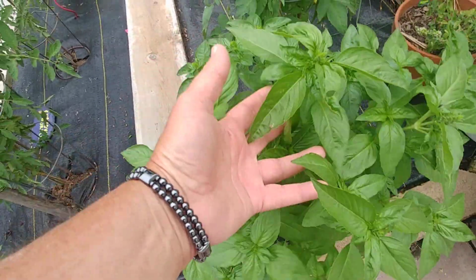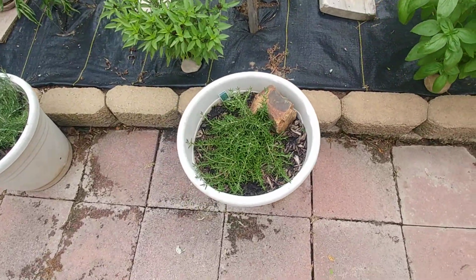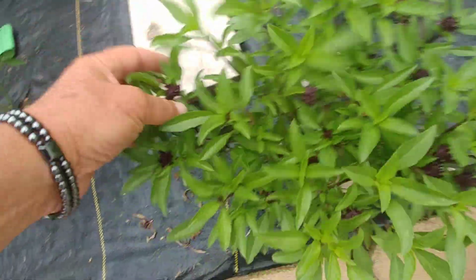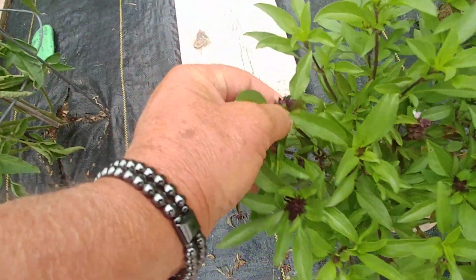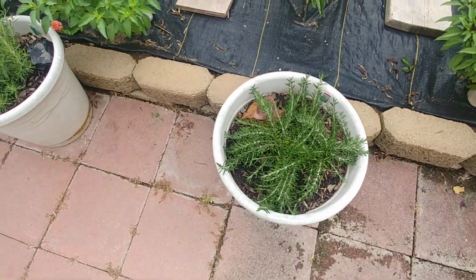Sweet basil's been doing really good. I've been trimming this up. It's been bushing out really good. Got rosemary in these plants. There's Thai basil here. Yeah, you just trim these flowers off. I use scissors, but that's how you do it. Starts bushing out.